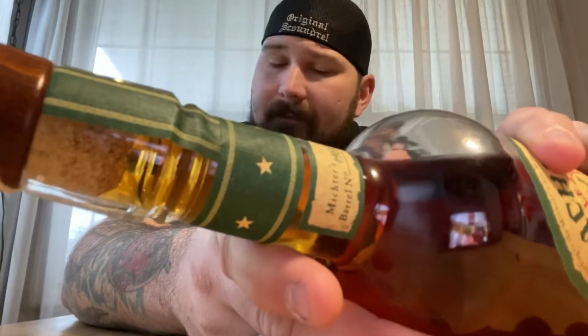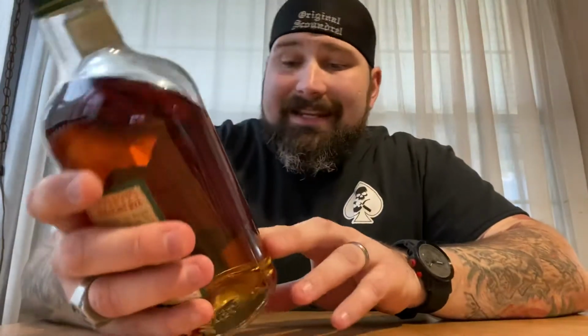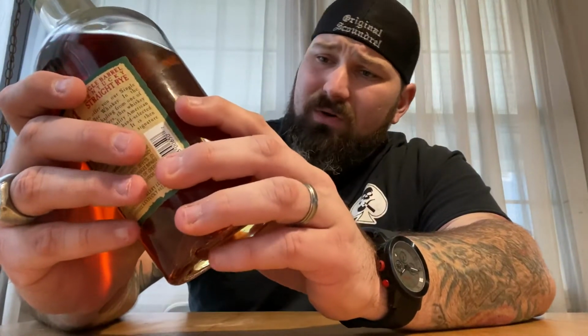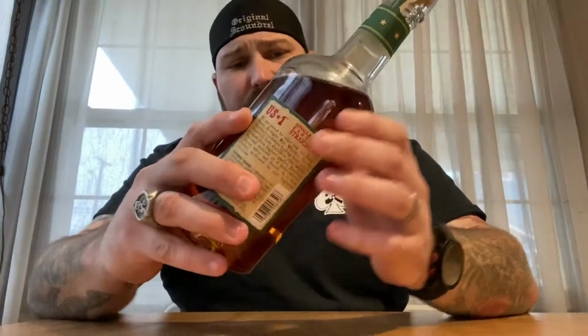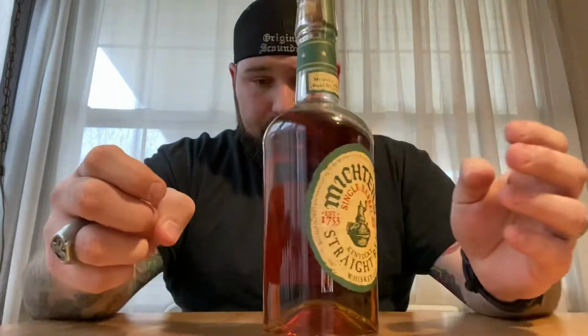I do like the label a lot. The label is very Irish to me. I do like the stars around there, and it comes with a cork. You gotta love that new cork. I love it, okay? This is 42.4 ABV, which makes it 84.8 proof. There's some writing around the edge of it, and it says distilled in small batches according to the Michter's pre-Revolutionary War quality standards dating back to 1753. Yeah! The cool little bourbon story on the back.